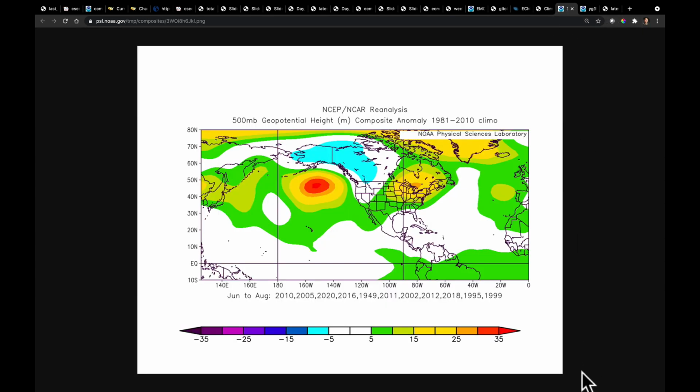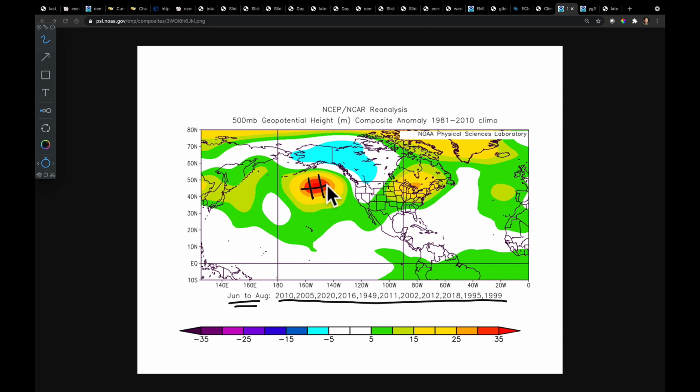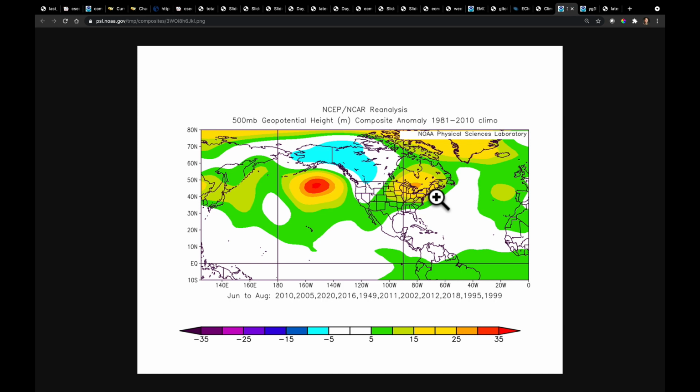I went back and I grabbed the hottest years over the last 70 years, and I decided to make a composite map. Here they are. This is the hottest June through August time period. Now, our upstream factor is right here. If we see big ridges building in the Gulf of Alaska and troughs here, the ridges tend to extend somewhere over the 95th meridian east. And a big ridge in place right there shuts us down for moisture and brings in the heat. Now again, this is June, July, and August.